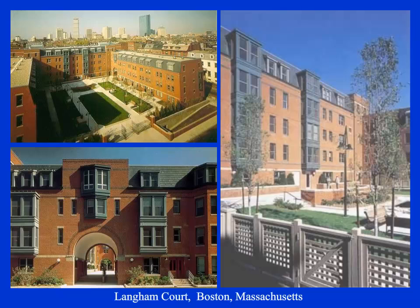And as you can see, a lot of traditional detailing breaks down the mass and scale of the building, and it fits very handsomely into its Boston neighborhood. And Langham Court actually achieved a pretty good overall density, especially because it included some elderly units, which are smaller. It was able to achieve about 80 units an acre.